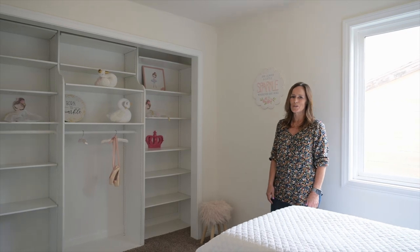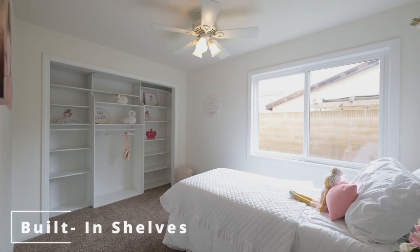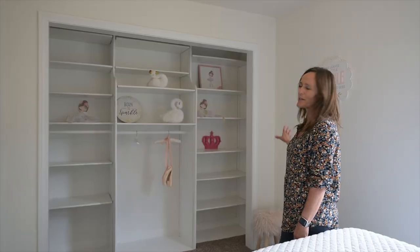Each of the bedrooms feature closets with built-in closet kits with adjustable shelving. You could configure it any way you want.